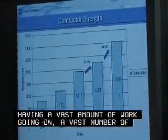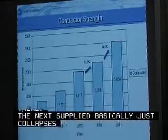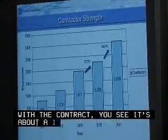The next slide just basically collapses that data you just saw. So if you put all that together with the contractors, you see it's about a 17% increase and then a 34% increase in the amount of contractors that are going to be out there.